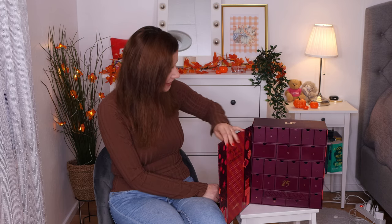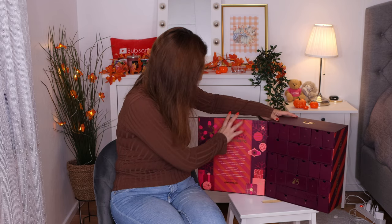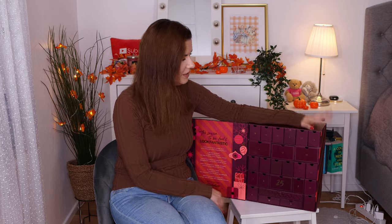If you've seen my calendar opening last year, I actually love the Lookfantastic one the most. So when I got my hands on this, I was really happy. So let's see how it's looking this year. It smells really good when you open it, but this is how it looks. I love this shade. I love how it is easy to open.